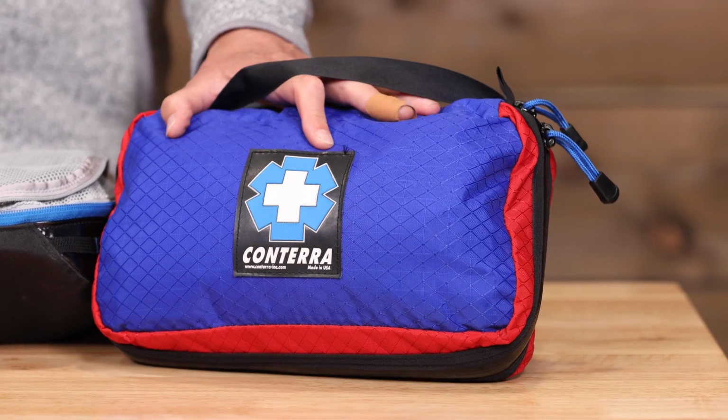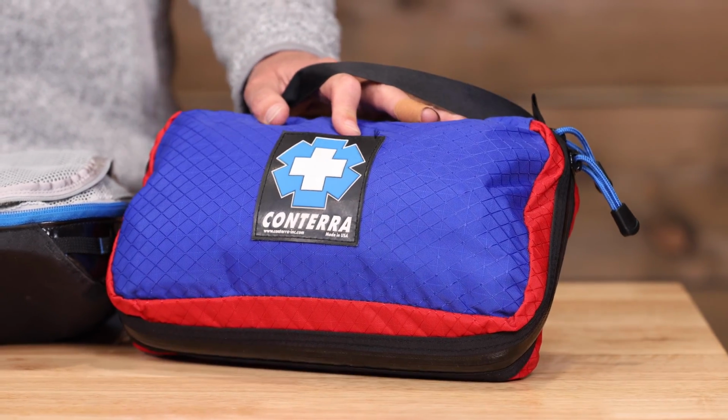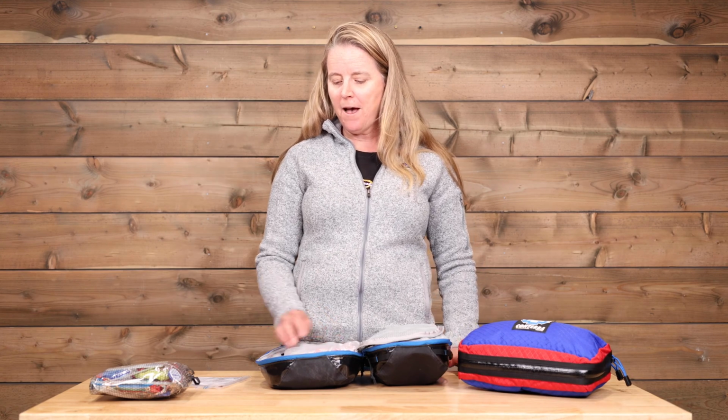I also always travel with a big first aid kit. You're really remote in a place like Cuba, and having first aid kits and having everything that you need in the case that there's something serious can really make a huge difference for everybody involved.